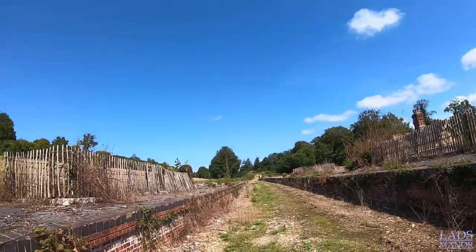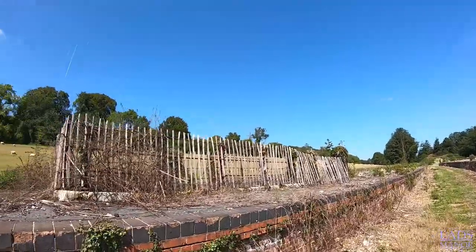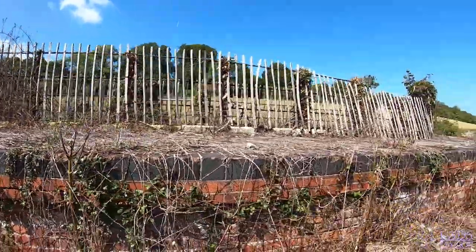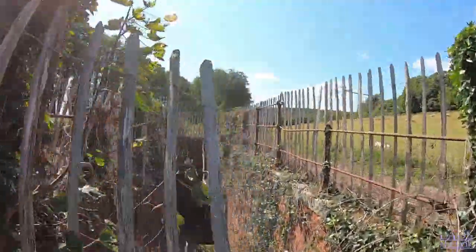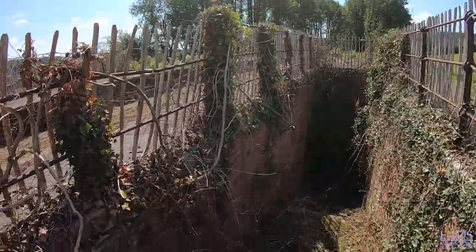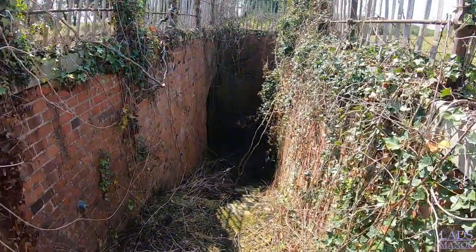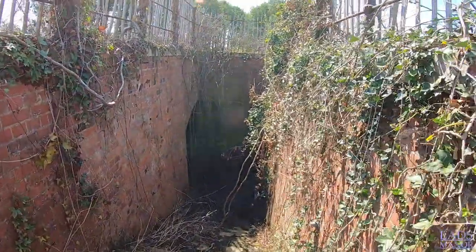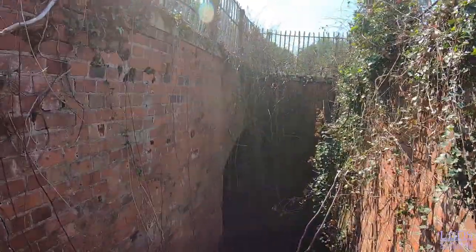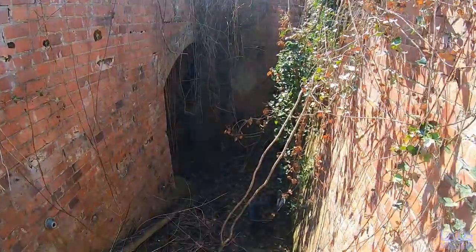Do you want to go on the subway, Pat? Do I want the subway? Huh? I'm sure this is the subway. This is the old abandoned subway of Singleton. Now you can see it's all overgrown. It's a good ghost one. Yeah, be a good ghost one.